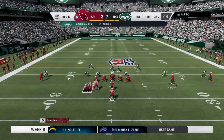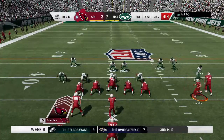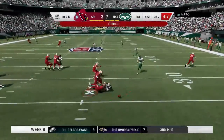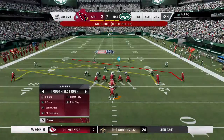And we got Mike, number 53. On 1st and 10, here's Murray. Oh, now Murray has it stripped. So it goes as a fumble, but the key thing, not a fumble loss.